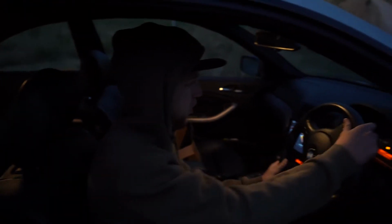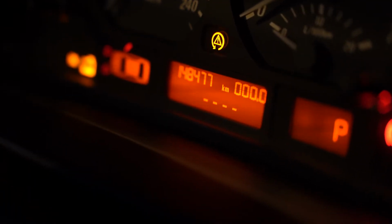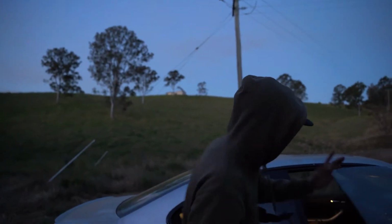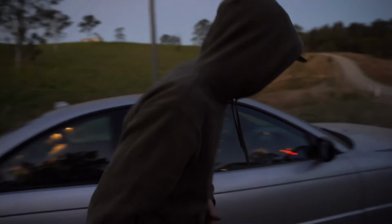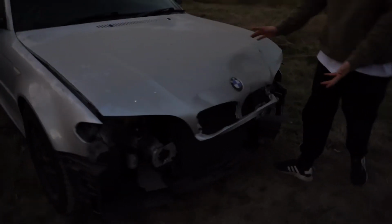But now, also got 148,000 genuine kilometers on the engine. There's no tamper dot there, which is insanely low. Pretty insane for the price we paid. I got the dude down to 2,700, so he was happy with that. I don't know if he's happy, but we got him here. Obviously, this is the damage on the bonnet.